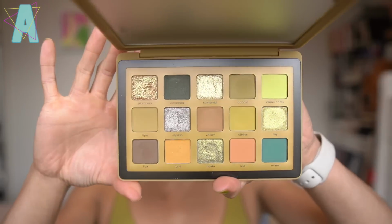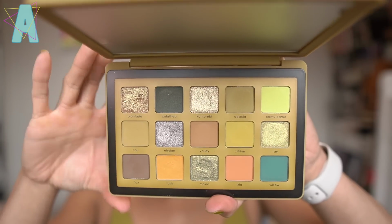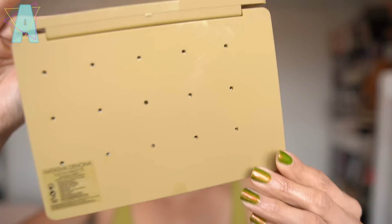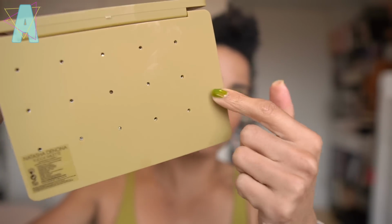But for the product details, this palette retails for $69. You get 15 eyeshadows in an array of different formulas. We'll go over those when dealing with the swatches. It is a magnetic frame. You have the pinholes here behind to dislodge the pans and arrange them as you like within this palette, or bring in other midi-sized pans from other palettes. That's gonna be a lot of fun.